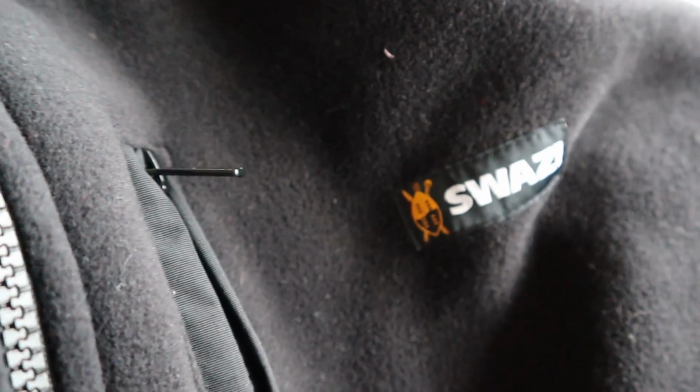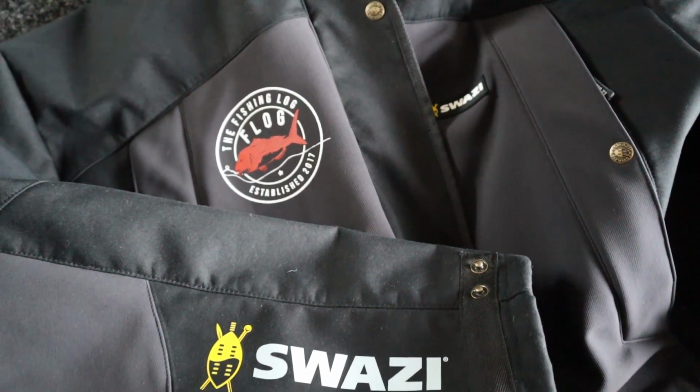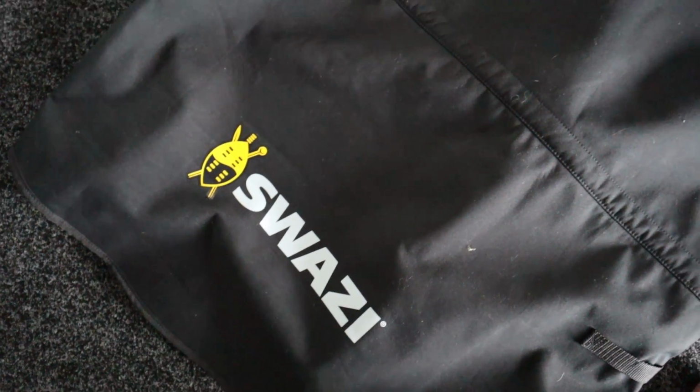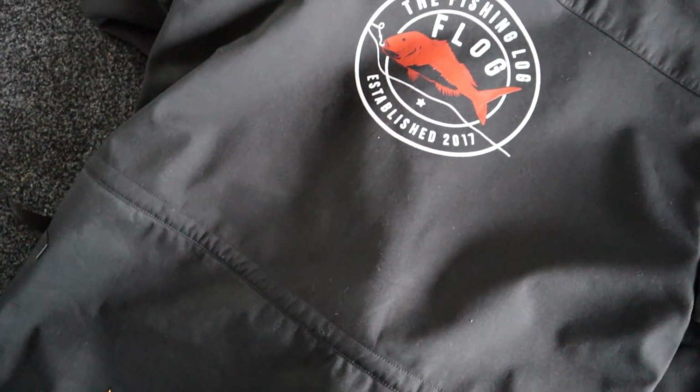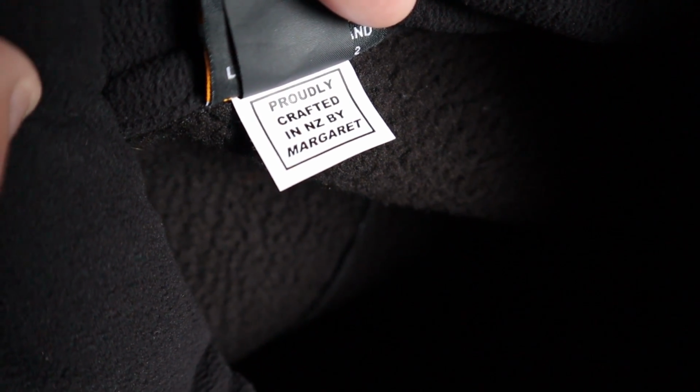If you don't know Davey, the Swazi man, Swazi gear and clothing has been manufactured in New Zealand since 1994. A lot of their high-end jackets, like the new Flog Mark II jacket, a lot of their high-end gear is still manufactured in New Zealand. If you buy any top-end jacket, it's handmade in Levin, New Zealand, and on the tag it'll actually have the name of the person who made the jacket, which is pretty cool. And I'm pretty excited about this because it's going to be a pretty cool trip.